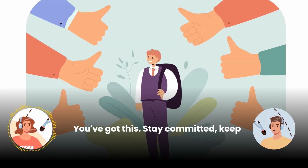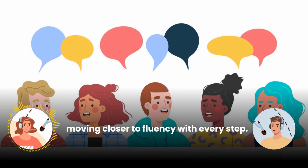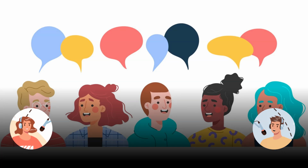You've got this. Stay committed. Keep immersing yourself in the language and celebrate the small wins along the way. Every little bit counts, and you're moving closer to fluency with every step. We believe in you. Stick with it, try out the methods we talked about today, and you'll be surprised at how much you can achieve.